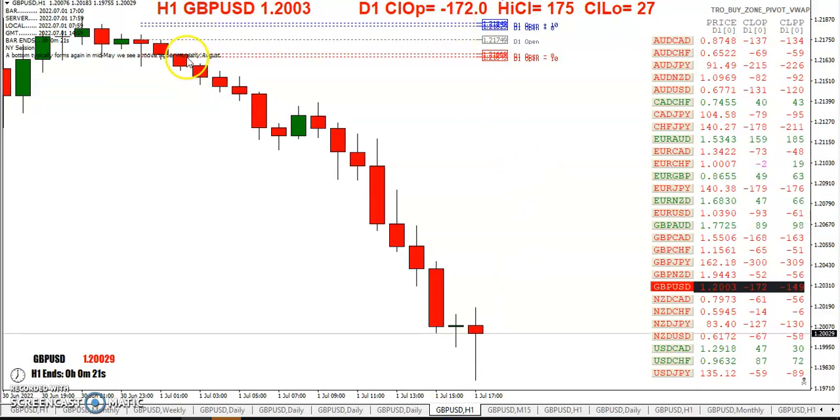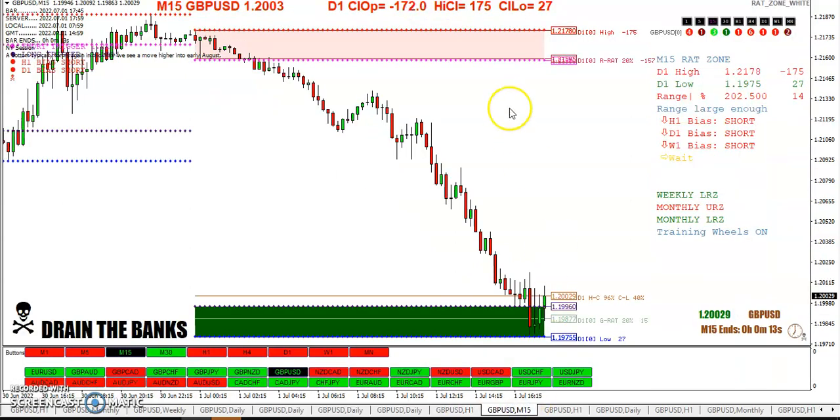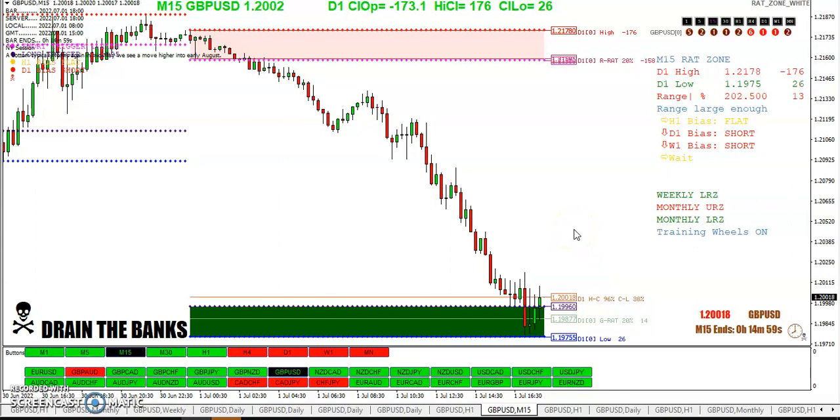Buy zone traders, well, there was one or two short trades triggered, and if you rode those, you definitely rode them for a huge profit. Green rats, we just had price leave the green rat zone there. The smart rat at 1987 and the regular rat at 1996. Either way, there's some pips to be had.